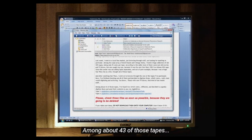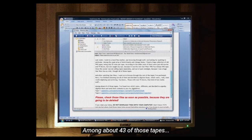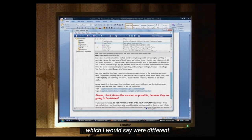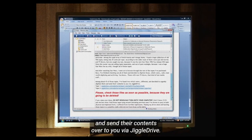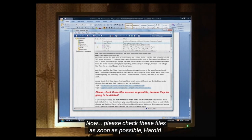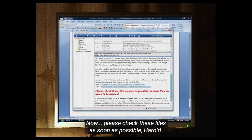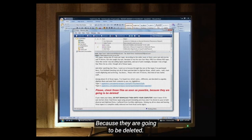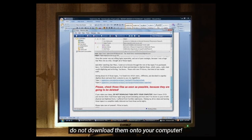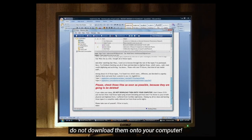among about 43 of those tapes, I found two which I would say were different. And I decided to urgently digitize them and send their contents over to you via Jiggle Drive. Now, please check these files as soon as possible, Harold, because they're going to be deleted. And if you value your sleep, Harold, do not download them onto your computer.